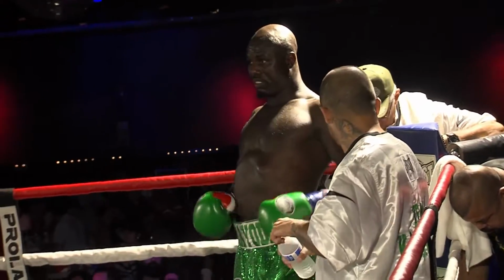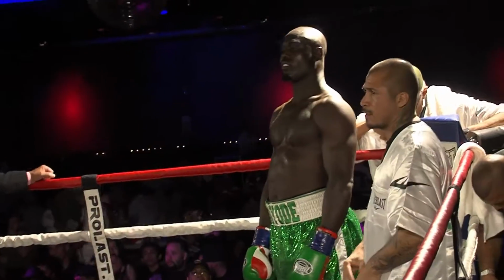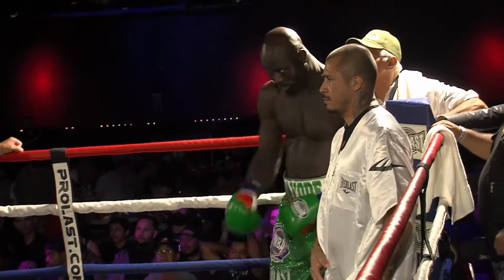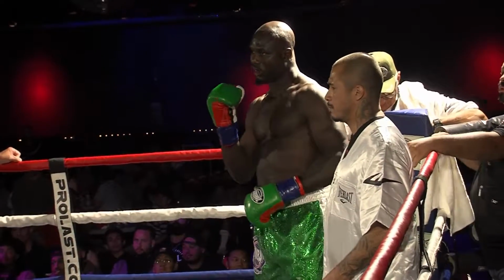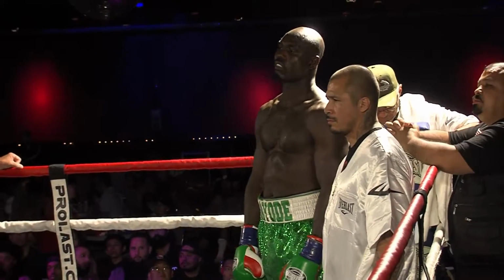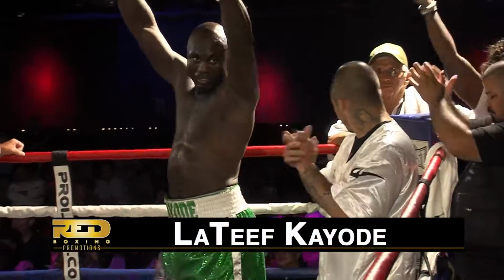Introducing to you first on my left, boxing out of the blue corner. He enters the ring with a fine 21 wins and only 3 losses, 16 of his wins coming by way of the knockout. Wearing green and white trunks, he stands 6'1½", weighing in 203 pounds even, representing Wild Card Gym out of Hollywood, California, by way of Lagos, Nigeria, Latif Power Coyote.